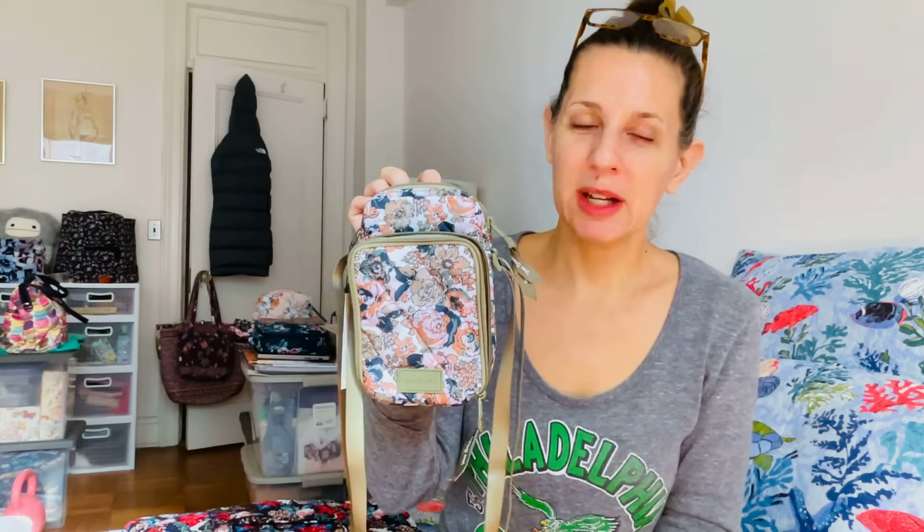Ultralight RFID petite cell phone crossbody. God, that's a lot of words. Petite exuberant floral sage. They did have this in the style that I've been doing a lot of videos on now because I love it, the ultralight dual strap tote. They did have that in this. And I thought about it for a minute, but I resisted because I was already going kind of crazy, and like I said, I was rushed.